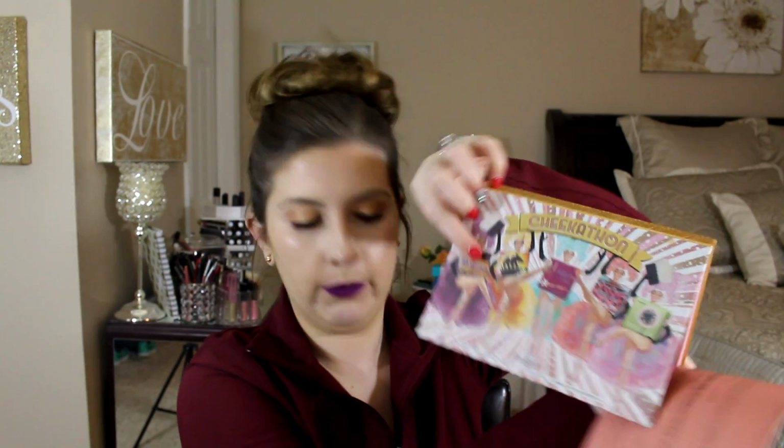Here's my Tarte Rainforest of the Sea one that you guys know I did a review on, and I will definitely be doing a tutorial on this one as well. I have the Benefit Cheekathon palette that I showed you guys on Instagram that I picked up, and I'm so excited to be doing a review on it. This is what the outside packaging looks like, really cute.